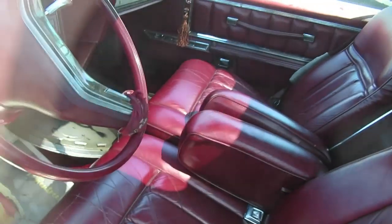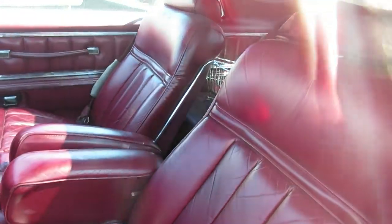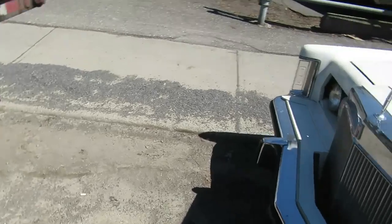Decent. What color is the interior? Ooh, dark red. Oh, I love that. Oh, man. Dusty, though. She's a dusty one, this one. Oh, she's gorgeous inside. Oh, my God. I think of all the Lincoln Continental Mark V's I've seen from this era, this one maybe has the nicest interior I've ever seen. Oh, Lordy.